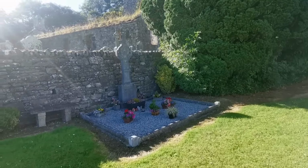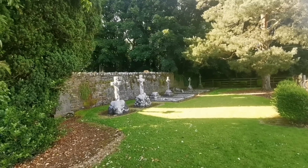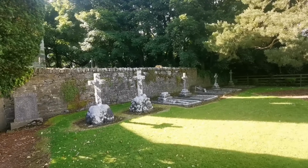Now this one says Casey, in loving memory of William Casey, who died the 5th of May 2006, aged 69. So they're the Caseys. But just as you move on down a bit more is where we come to the Power family. Very elaborate. Very, very elaborate gravestones here. And in the corner there is the crypt. And it's kind of covered in overgrowth. But what we're going to do now is read the headstones first. And then we'll come over to the crypt and have a look.